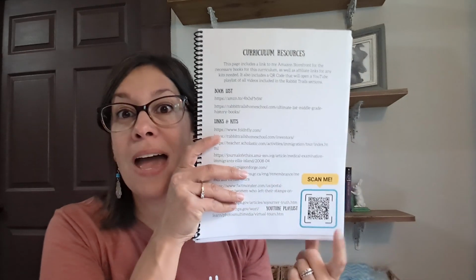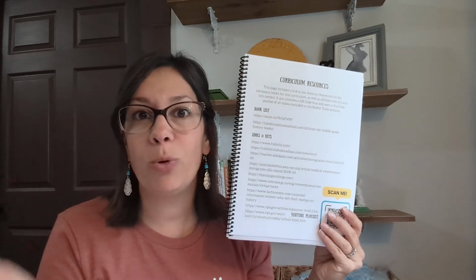If you have it printed, you can of course just type them out. We wanted an easy way, instead of you trying to Google and wondering, is this the right place? We have all those links listed for you. And all those YouTube videos in the rabbit trail section are all under this QR code too. So no more searching for videos. Get the QR code, it'll pull up anything.